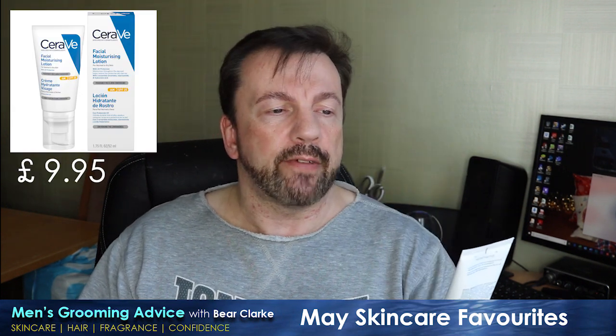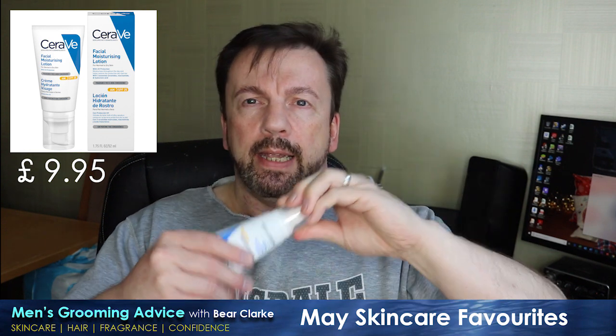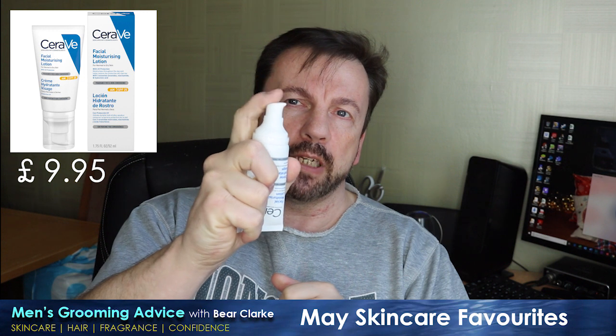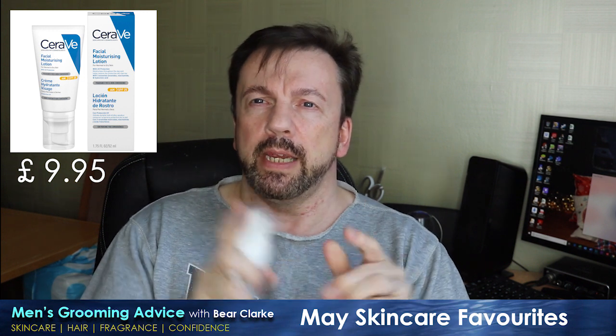Now this is the facial moisturising lotion. It's their AM, so it's SPF 25. I will be doing a full review of this in a separate video. I love the fact it comes with a pump dispenser on the top. It's nice and easy to get the amount you need. I find two pumps is enough for face and neck.